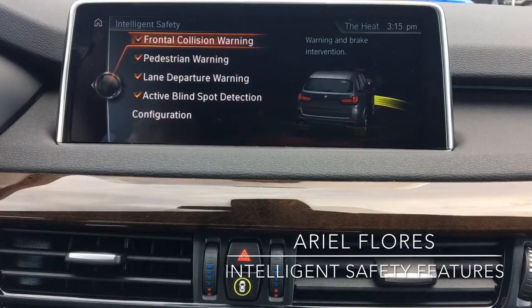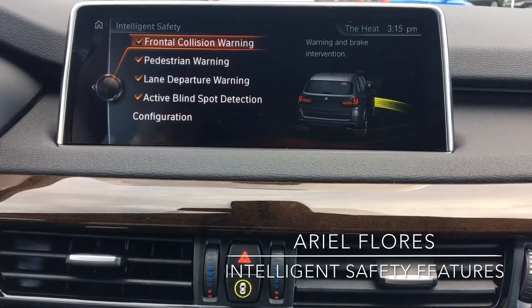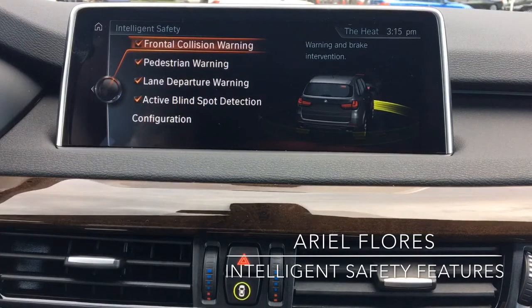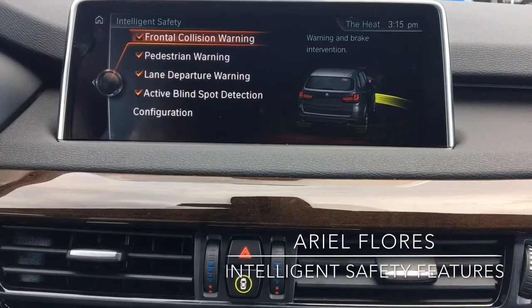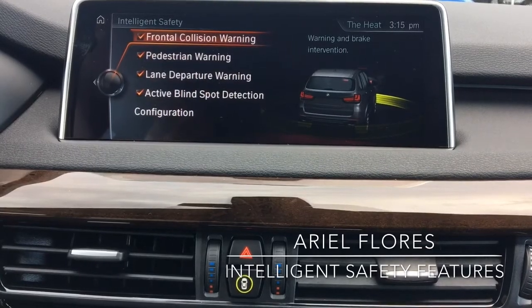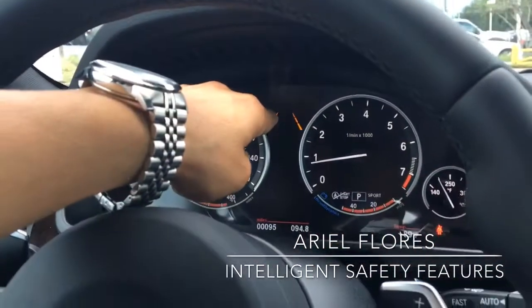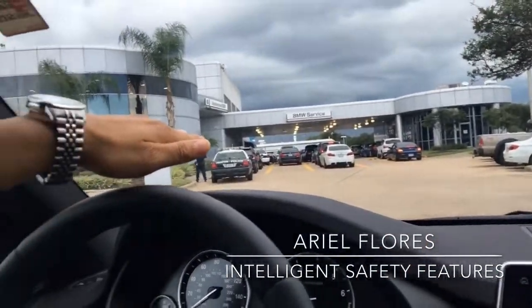Of course, the frontal collision warning allows you to be warned if you're driving too close in proximity to another vehicle. Let's say, for example, you're coming upon a vehicle about 7 to 8 miles an hour faster, it will notify you by giving you a red vehicle right here, right in between the two lane departure lines, and also right here on the heads-up display.